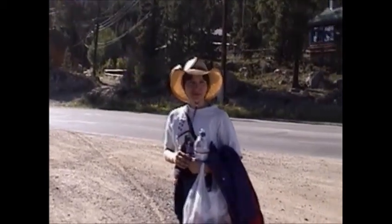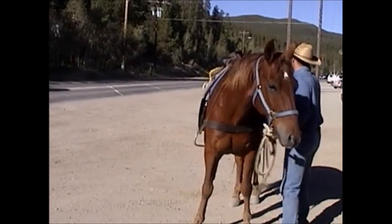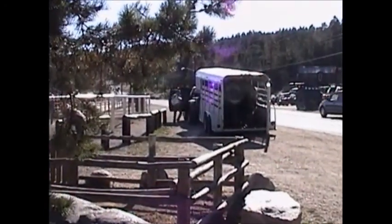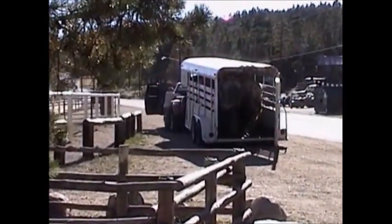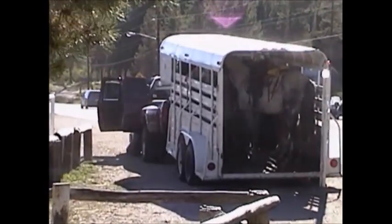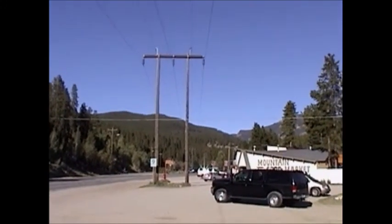There's Ian. We're at our final destination. It was my Mustang that I rode the whole ride. The horses are loading up in the trailer for our return journey back home. Now stand back. It was up in those mountains. Past those mountains that we came through.